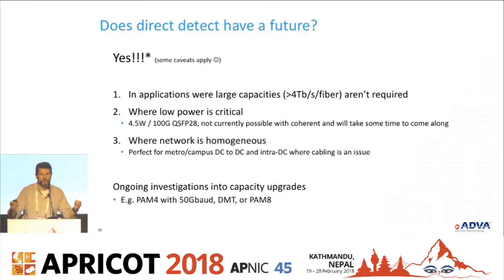And where we typically see customers deploying this is in homogeneous networks where you want a cookie cutter type approach, right? You don't want to be doing specific bespoke engineering. This is meant for mass production, mass rollout, right? So that's really where we try to push this solution.